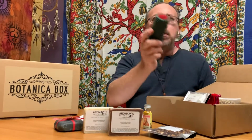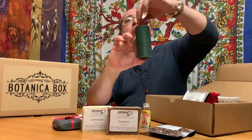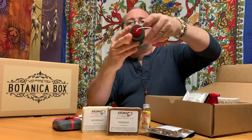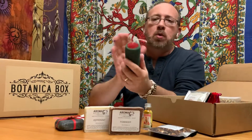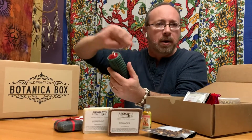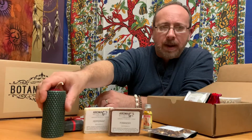Next is our hand-rolled beeswax candle. These burn really, really well. This wick hasn't been trimmed yet. So we roll these ourselves. Inside, we roll the scent of bayberry on it. It is made from real bayberry ingredients.